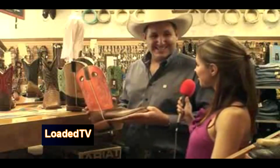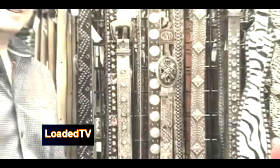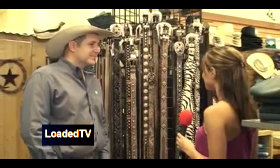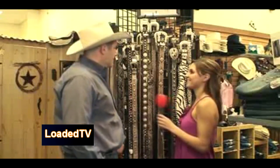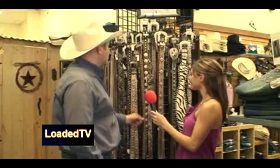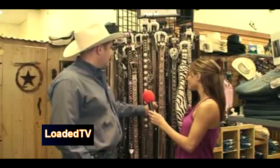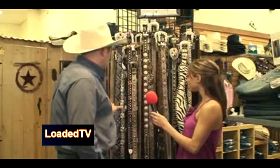All right, well, what's our next thing for our Western attire? Let's see. Now that we're in the belt selection, it looks like these are very ostentatious belts. What's this whole fashion statement? Right now it's all about bling, especially for the ladies. What you want is something that's shiny, that has lots of sparkle, that's going to catch somebody's eye. So these are the latest and greatest in women's style belts.